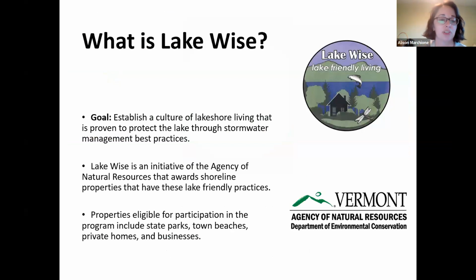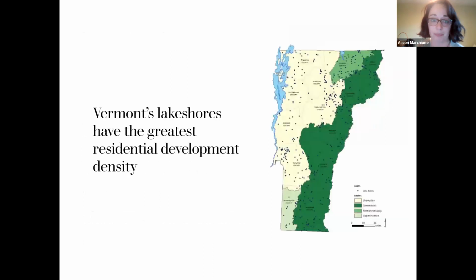The goal of the program is to establish a culture of lakeshore living that is proven to protect the lake through stormwater management best practices. Lake Wise is an initiative of the Agency of Natural Resources, and it's a program that awards shoreline properties that have lake-friendly management practices. Properties that are eligible for participation include state parks, town beaches, private homes, businesses, really any piece of property that has lake frontage on any of the lakes in Vermont.